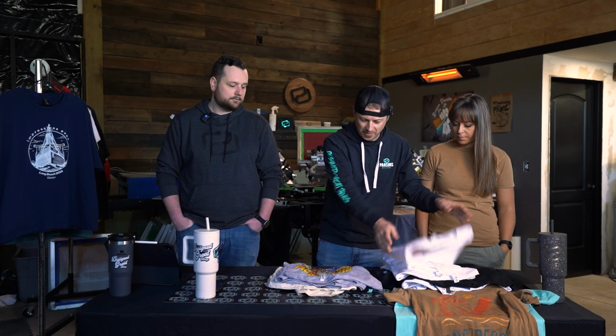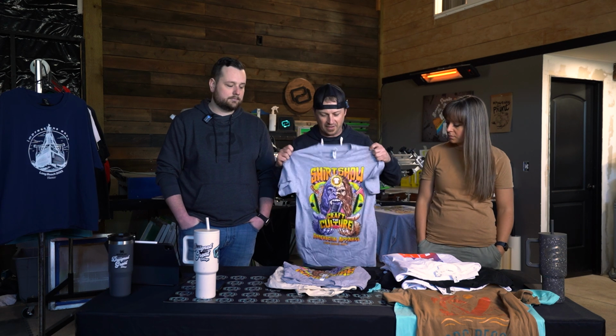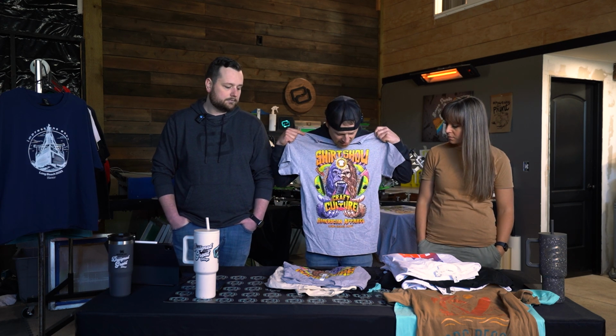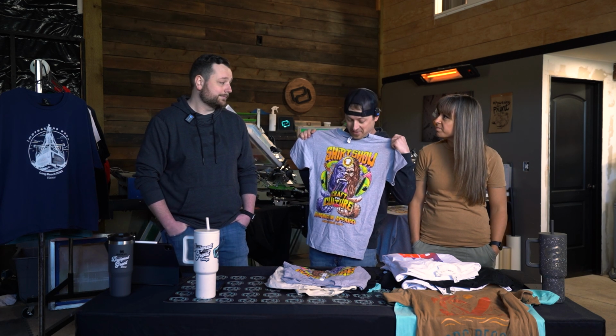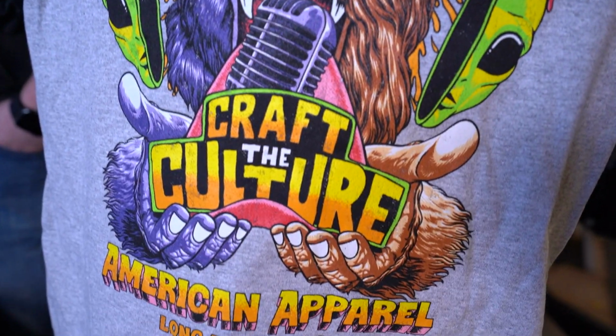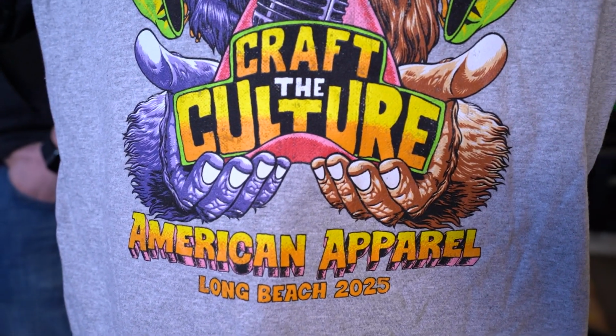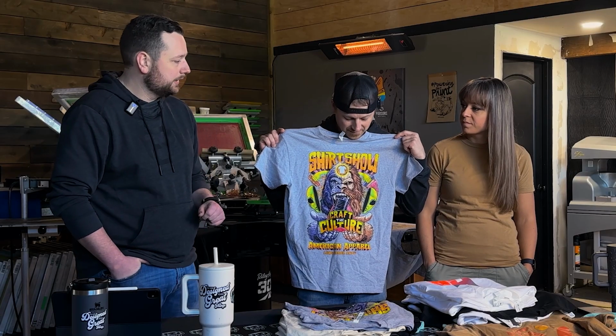Let's see. Then we gotta go stop by the American Apparel booth where we got the official Shirt Show shirts for the event. What's my favorite thing about this, guys, is it's screen printed. Yeah, it's a lot of colors. I saw the video. This was sweet. That was something I was really impressed with, considering all the colors in this shirt, that they went ahead and screen printed it rather than doing a DTF. I love that because, kudos.